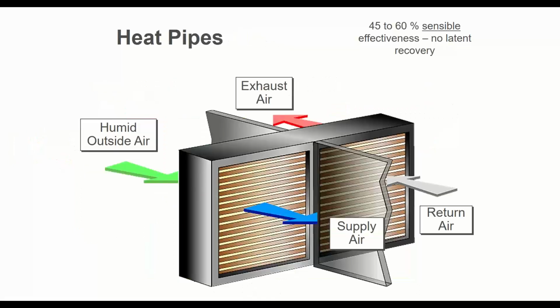The next type that we have would be heat pipes. So what a heat pipe is, each one of these little pipes in here is a copper pipe filled with refrigerant, but it is not attached to anything. There's no U-bends on the end of this coil making it to one big coil. Those aren't there. They're gone, right? It's just an individual pipe. Each one of these is one individual pipe all by its lonesome.